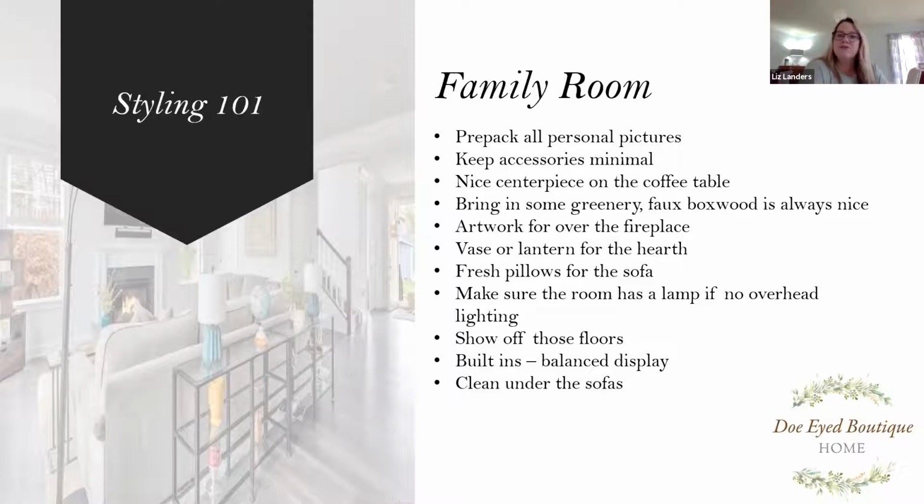Keep accessories to a minimum. We don't need every knickknack. That's kind of why I use this picture, because you can see it's just one accessory in each cube. It's very well balanced. Again, a nice centerpiece for the coffee table. You can bring in something new or just drag that centerpiece from the dining room to the kitchen to the coffee table.